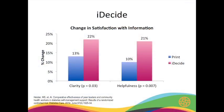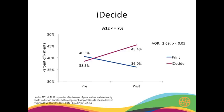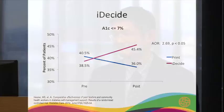And what we showed in this study was greater satisfaction with information, both around clarity and helpfulness of information, in the iDecide tool versus the print tool. And short-term, 3-month follow-up showed an improvement in the proportion of patients that met their A1C goal of less than 7, where it increased in the intervention group, whereas it was decreasing in the control group.